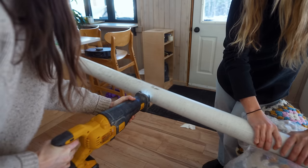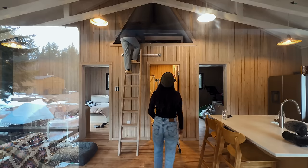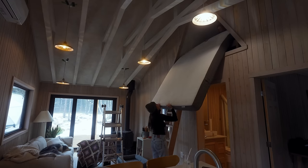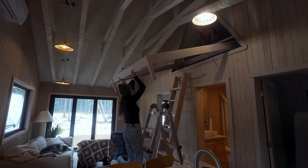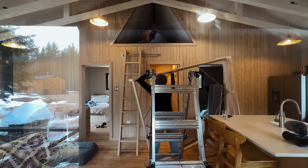We are now going to vent our toilet, but before we just make a 4-inch hole inside our ceiling, we need to make sure that there is nothing structural. Yeah, you know what I'm saying. And we are going to be going up into our loft, something that we recently built on the channel. We first need to take down everything, which is just the bed, and then we can make the hole.